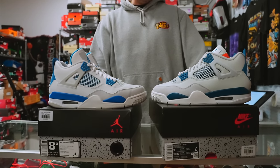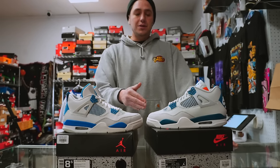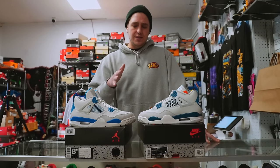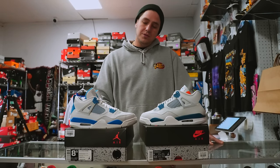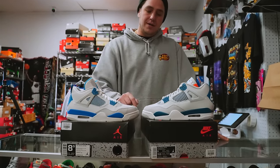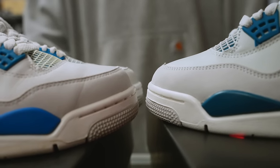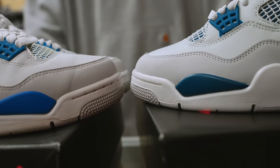Literally next to each other, I see why I thought that. These literally look kind of pre-aged already. The white is more of like a yellowish vanilla tint to it. Obviously these are used, but you can still see the white differences there. This white actually looks like it has a blue hint to it, which kind of dulls it out a bit. Yeah, they're actually crazy to see next to each other.